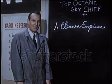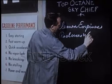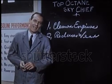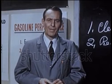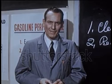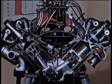The most spectacular feature of the new Sky Chief is this. Reduces wear. We showed you in a film tonight that advanced custom-made Havoline does a remarkable job of reducing wear. We did not think it possible to reduce wear beyond this point. We now know and can prove that top octane Sky Chief reduces wear still further in these very critical areas. And that means even longer engine life.